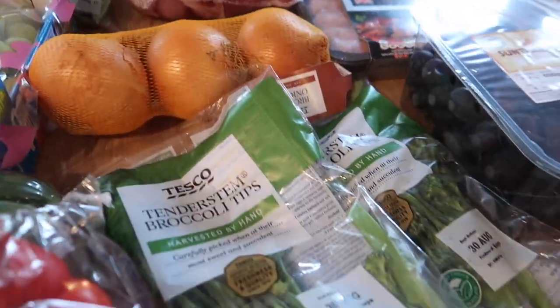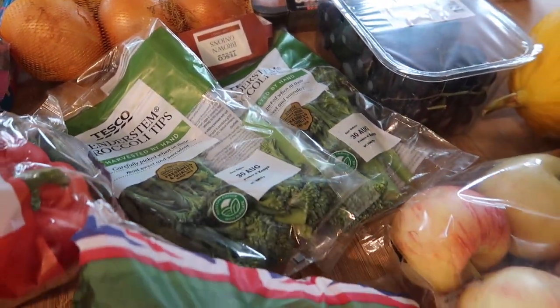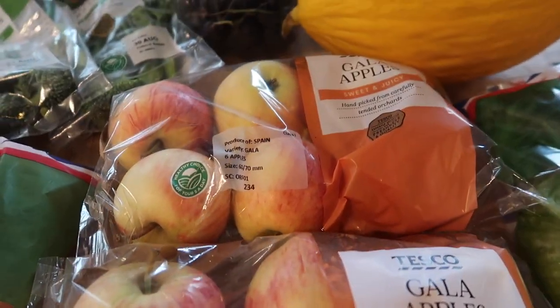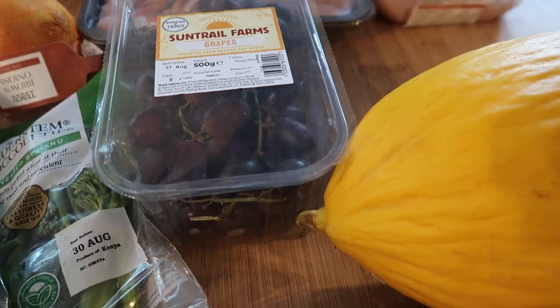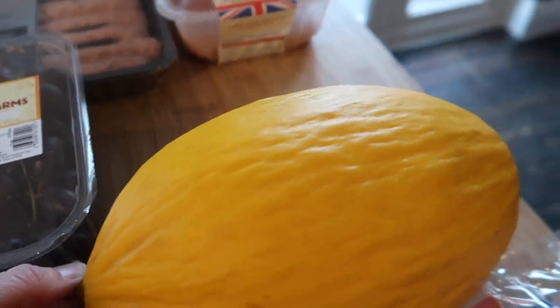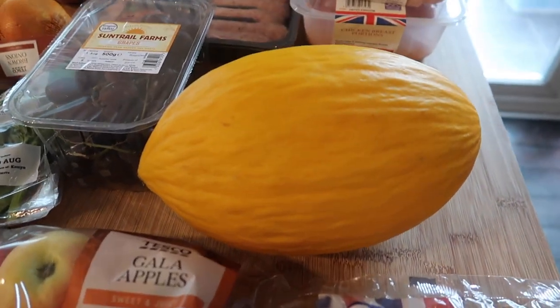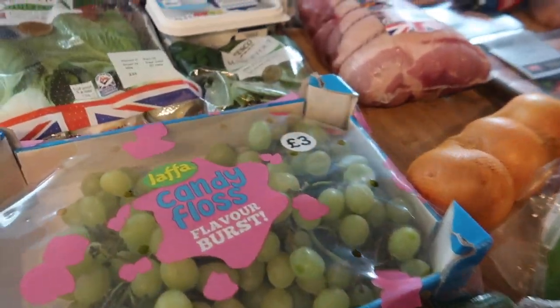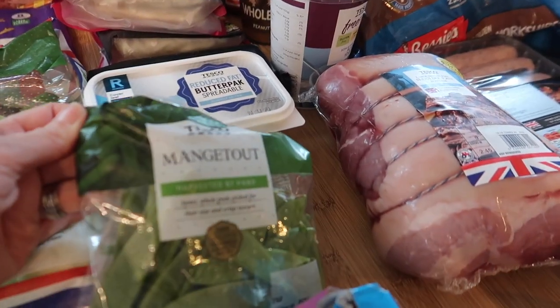I've got some onions. I'm going to be doing a roast dinner, so I've got some tender stem broccoli and some carrots, two lots of gala apples. We got some more grapes because our fridge is pretty bare at the moment, a melon, which I think was 65p on the Clubcard deal. I also got some sweet gem lettuce, and what else did I get? Oh, for a stir fry that I'm making, I got some bok choy and some mange tout.